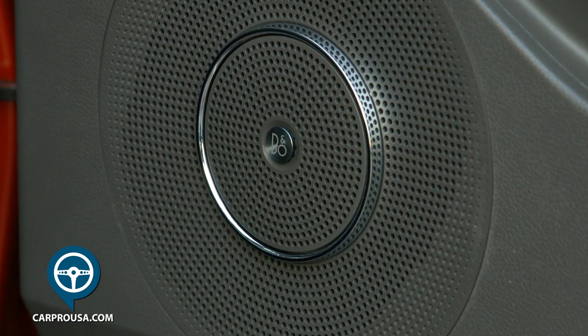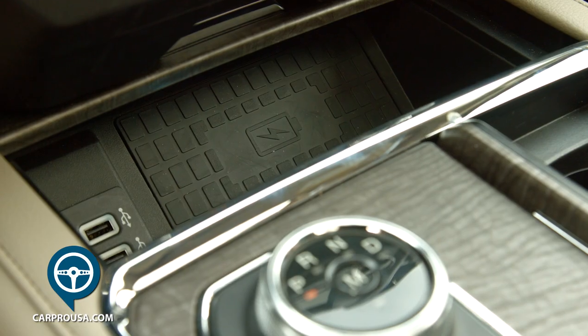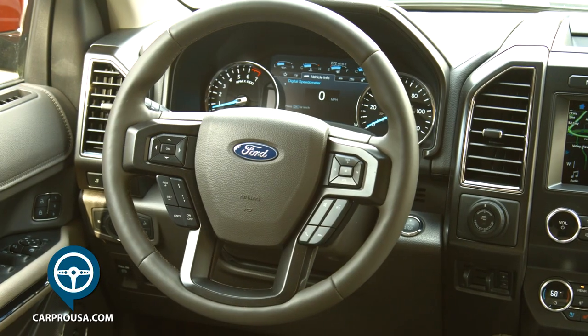In addition, the Limited has a B&O sound system, 10-way power seats, Wi-Fi hotspot, USB ports in the front and back, and a heated steering wheel.